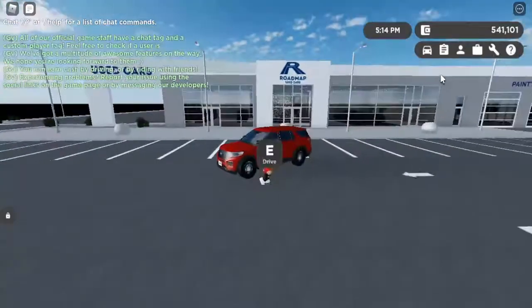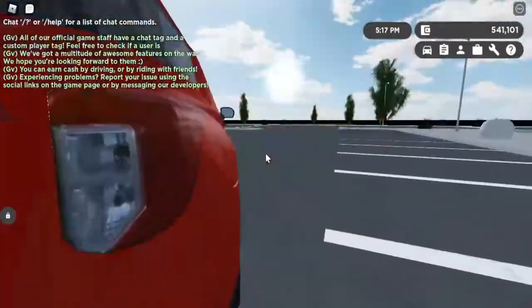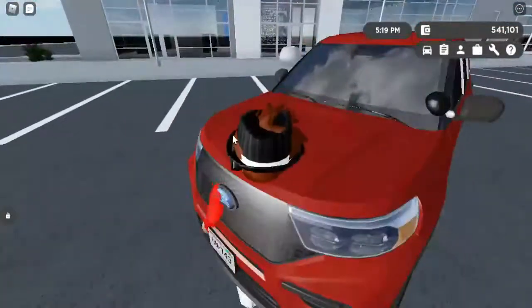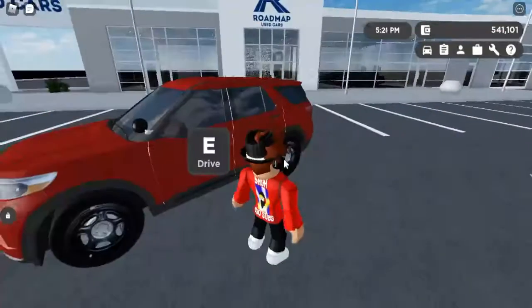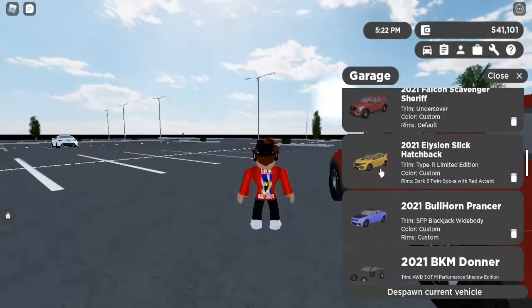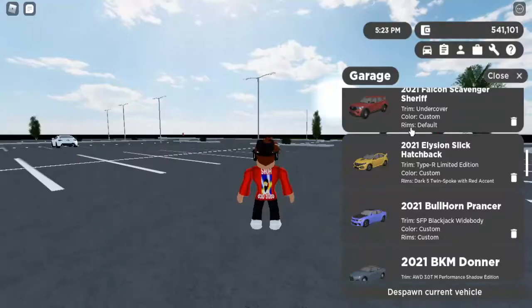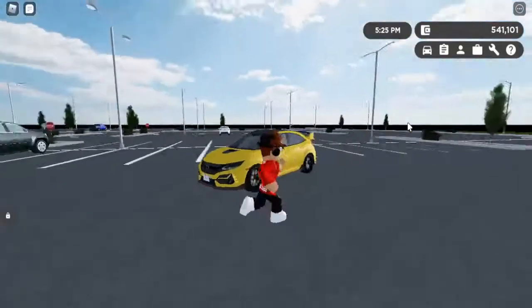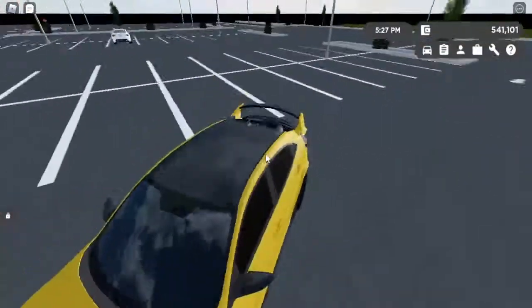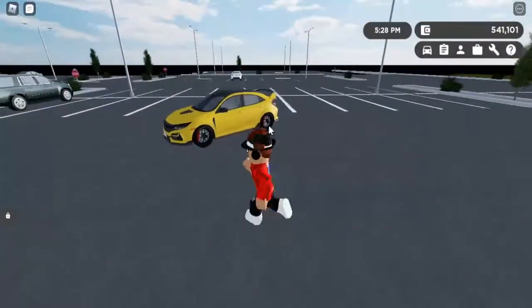Next, we have my Ford Explorer that I use for role-playing when I'm a law enforcement officer. This is a sheriff's trim just because it doesn't have the ram bar in the front. Overall, pretty nice car. Next up, we have the Honda Civic Type R. I've had this car ever since it came out. It's a car that I personally like and that I would love to have in the future. Overall, this is a pretty nice car.